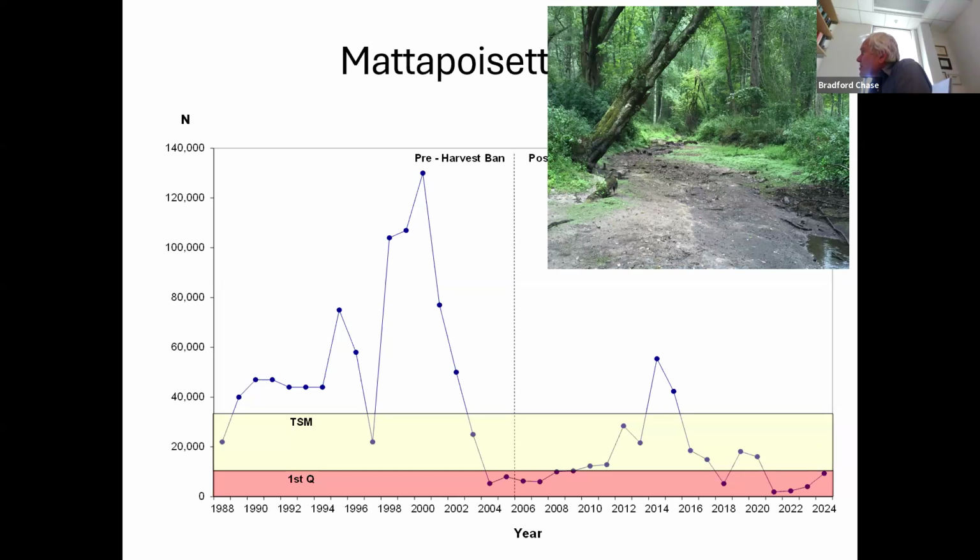I was out at this site last week. This photograph is from a different year, but it looks very similar. There's almost no flow in the river presently. There's no flow leaving the major spawning nursery habitat. So we think this is probably a big part of the puzzle: this river, under average conditions, doesn't really have enough flow to get juveniles out, and under drought conditions, they cannot leave. So it has to be a big part of the problem in the Mattapoisett River.